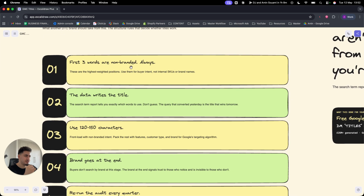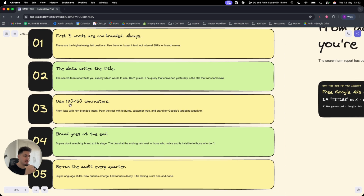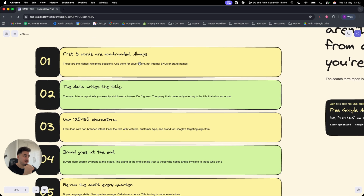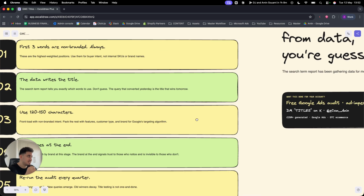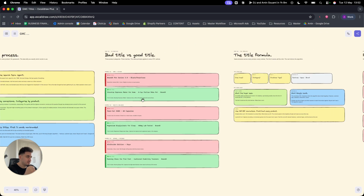And then 5 principles, right? First 3 words unbranded. Always let the data write the title, using the search term report. Use 120 to 150 characters. Brand goes at the end. Rerun the audit every quarter. If you're scaling aggressively every month, you can do the GMC duplication strategy as well, which will make it easier for you. But look, you want to get into a habit of doing this, right? This is literally what we're doing. I'm not charging for this, I'm giving it to you for free. So apply this information. It's literally working for us. And let me go over the screenshot one more time.